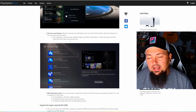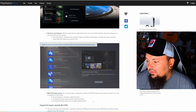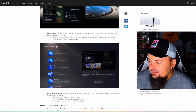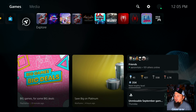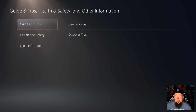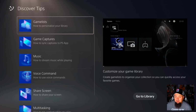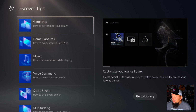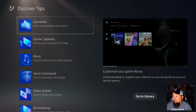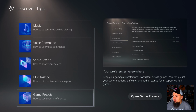So if you go to settings, I'm actually kind of curious how this is. So let's actually go back to here. And they're saying go into settings and then go into guide and then go into guide and tips and then go to discover tips. So here it is. That is pretty cool. It's got a little video tutorial for you too on different things that you can do.